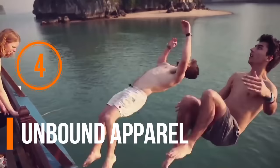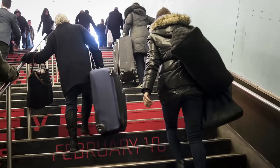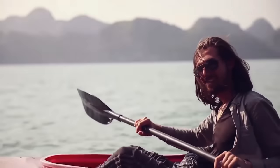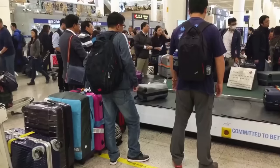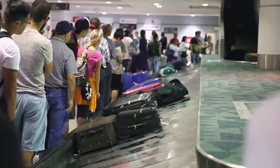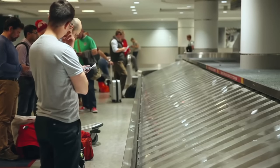Traveling. It's one of the most rewarding things about being alive. Hauling around bulky luggage? Not so much. Traveling is supposed to feel like an adventure, but most of the time, your big bags just get in the way. They're costly to check at the airport, you end up having to wait around for them, and they may even get lost, or worse, stolen.